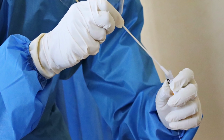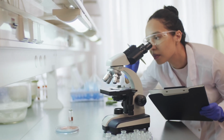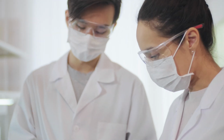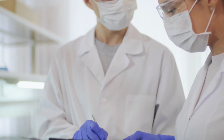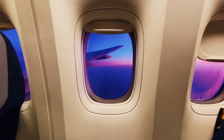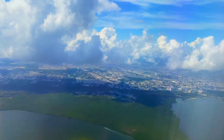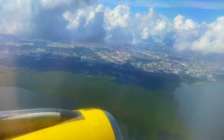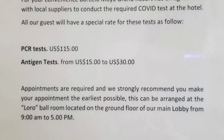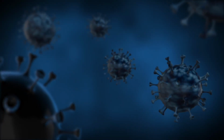If your country requires an antigen or a PCR test before returning, Barceló has that covered, and so do many other resorts. They have an on-site lab where you get the test results usually same day. For the USA, you have to have your test results done 72 hours before your plane leaves to return home. The planes are strict on the time, so be sure the timing is correct. A discounted rate for the antigen test is $15 to $30 at Barceló, and PCR tests are $115. Some countries require PCR over antigen, so be sure to look at your country's guidelines.